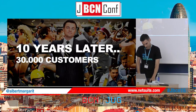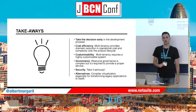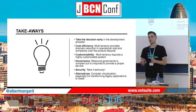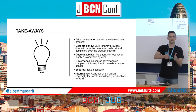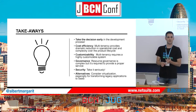And before we go for lunch, here are some of the takeaways that I would like you to bring after this presentation, okay? If you are gonna think about software as a service and multi-tenancy, do it early. It's not a decision that you can take at the end when you have your application built. You have to do it from the very beginning. Every single line of code that you write on top is gonna make it harder and harder to go back, okay?